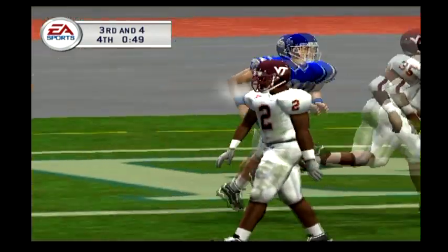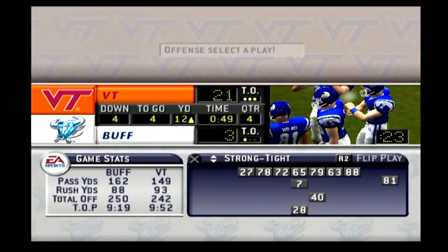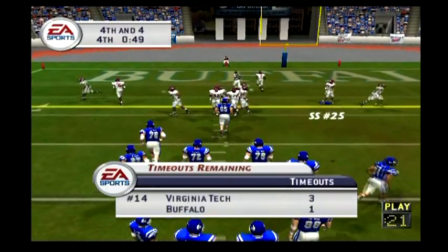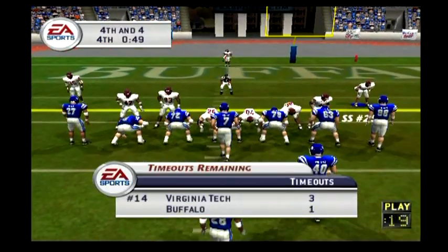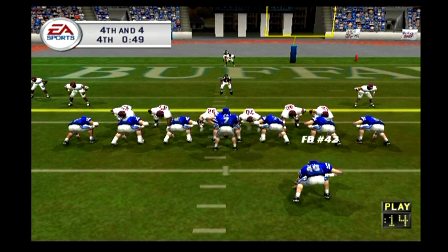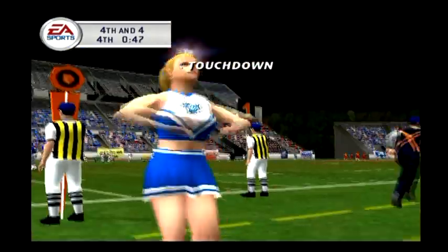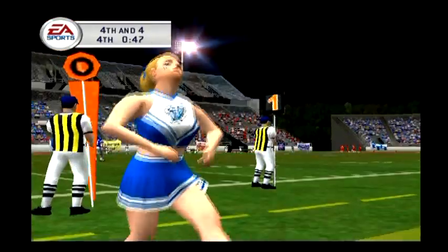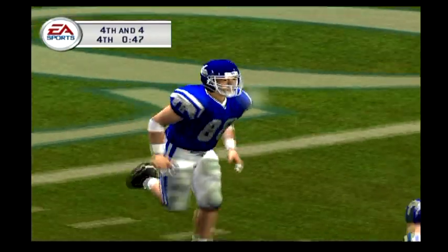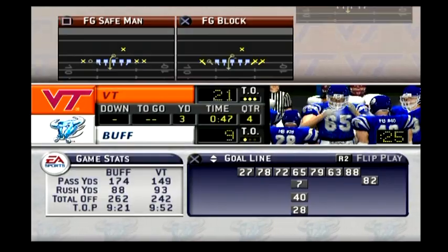The safety got in there at the last minute. Boy, that's a great job of preventing the score here. He got in great position and made a big-time play on the ball. It's fourth down, 4 yards to go. Ball on the 12. Easy decision. You got to go for it here. Seven drops back. Number 88 has it, and he's got the touchdown and a nice connection for the score, Coach. Yep. The defense can forget about it.